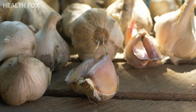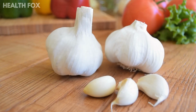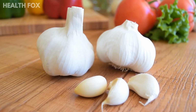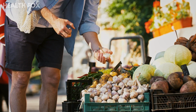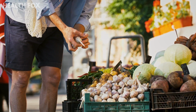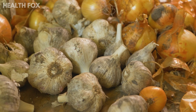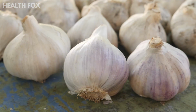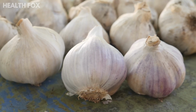Not choosing the best garlic. Lastly, not choosing the best garlic is another common mistake, and this is very, very important. The quality of garlic you use can significantly impact its potency and effectiveness, so it's worth paying attention to. When purchasing garlic, always choose fresh, firm heads with tight-fitting skins. Avoid garlic that is soft, shriveled, or has started to sprout, as this indicates that it has lost some of its freshness and nutritional value. Good quality garlic should feel firm to the touch and be free from blemishes or visible signs of spoilage.